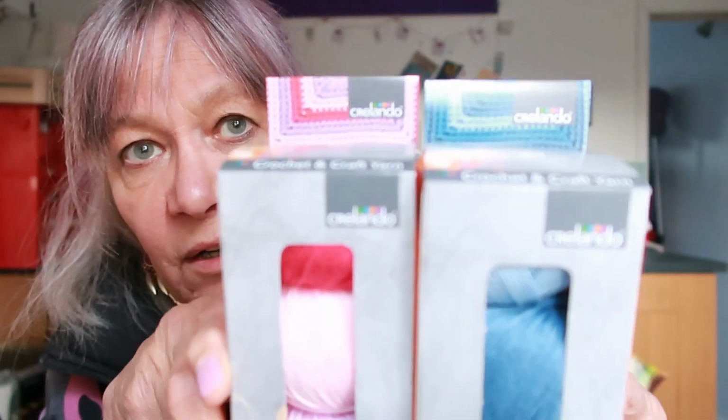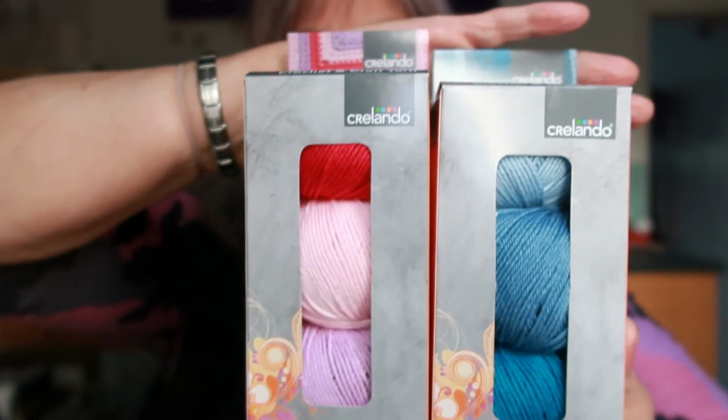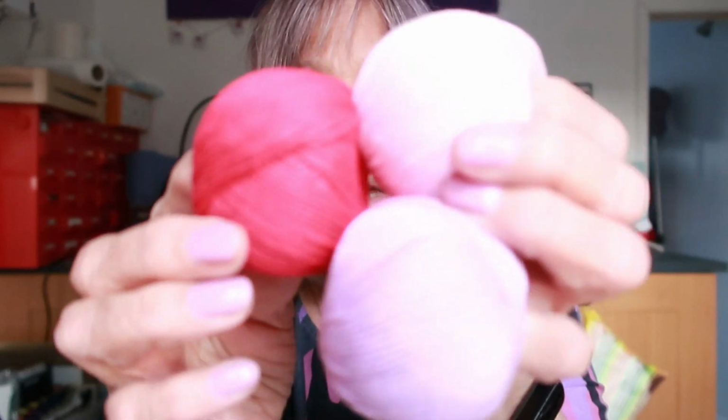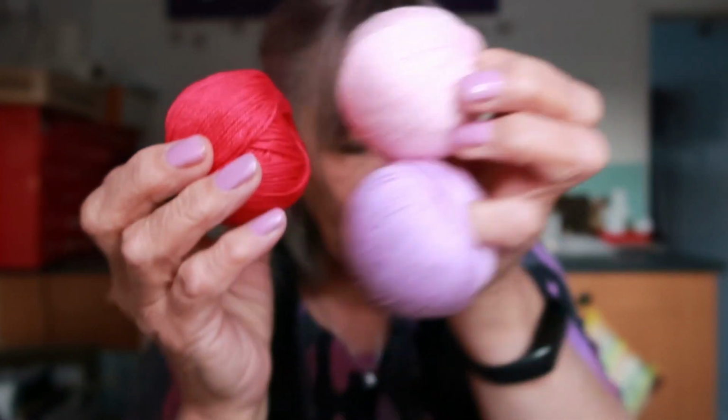And the second thing I got from Lidl were these, and I don't know if you can see those, it's cotton, like a wool, a crochet or a knitting wool. It's a yarn, and it's by Orchitex again, it's Crelando as well. So I've got a pink, a pale pink, and a lilac. There, that's better. And you can use them for crochet and for knitting.